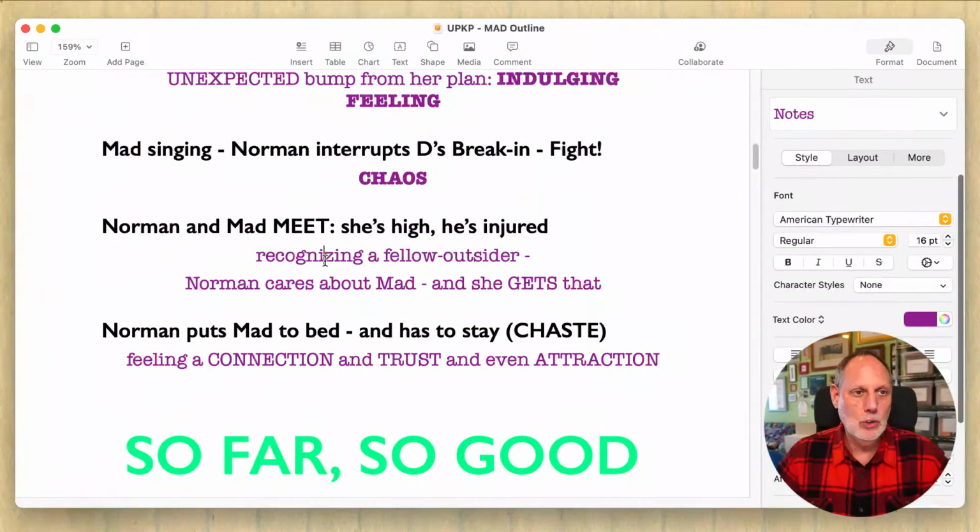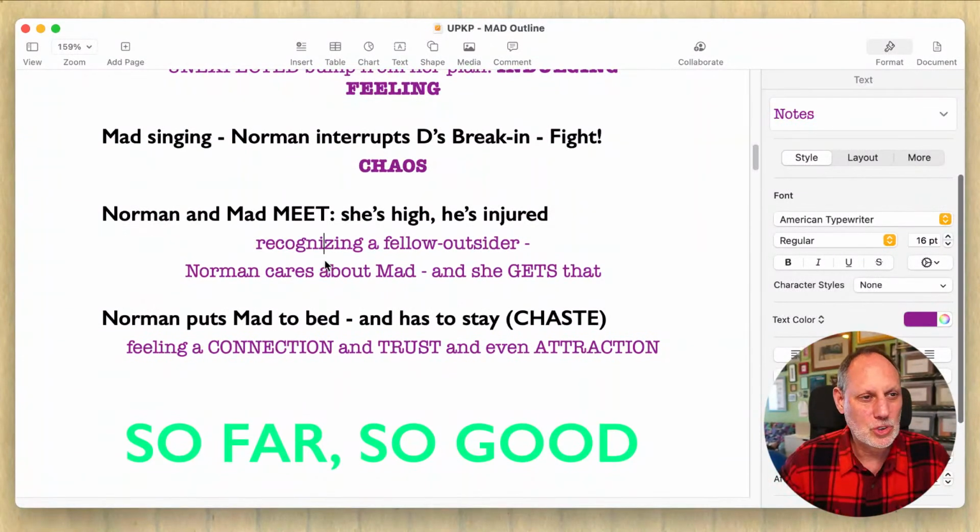These scenes are kind of in a sequence, and therefore their stuff sort of blends in.